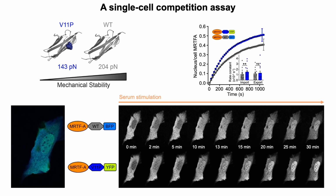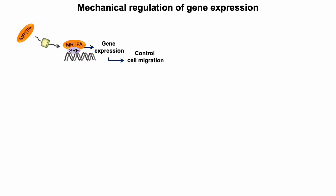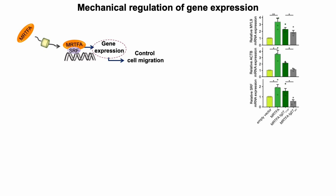Okay, so now the final question is, can we modulate gene expression and cell function by changing the mechanical properties of the translocating proteins? So we first measured the mRNA levels of myosin light chain, actin, and SRF, which are known to be upregulated by MRTFA. And we found that those cells expressing mechanically stable MRTFA had significantly lower levels of mRNA than those expressing MRTFA with lower mechanical stability. And then we looked at cell migration.